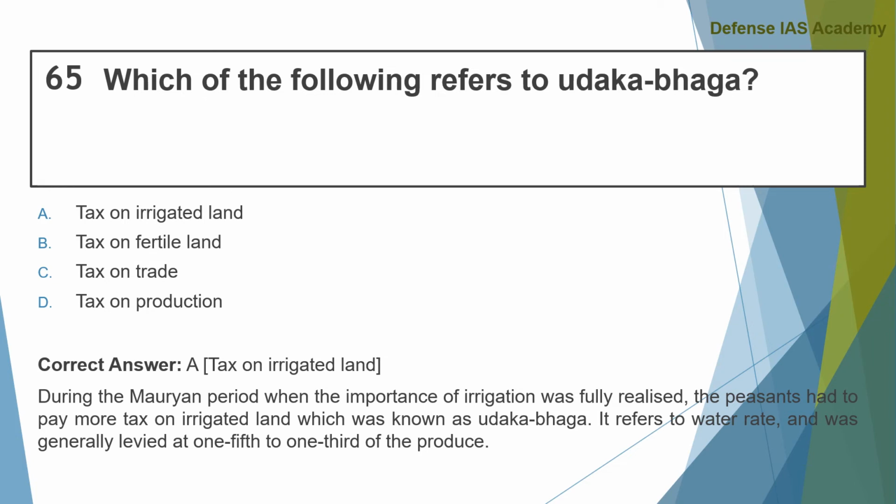During the Mauryan period, when the importance of irrigation was fully realized, the peasants had to pay more tax on irrigated land, which was known as Udaka Baga. It refers to the water rate and was generally levied at 1/5 to 1/3 of the produce.